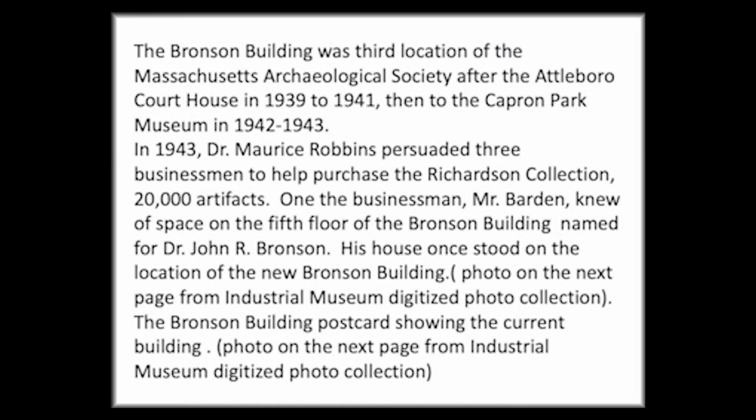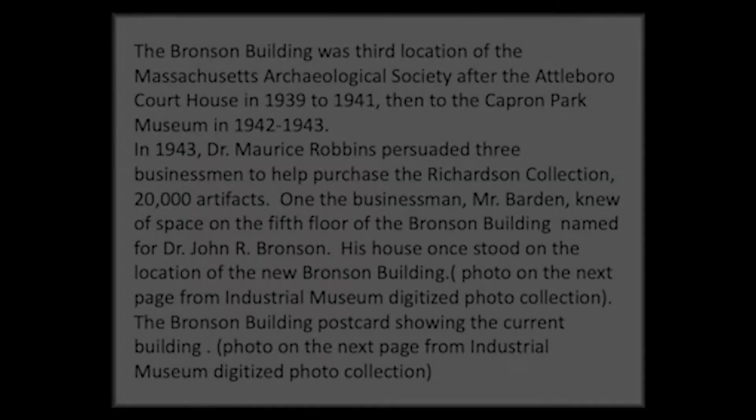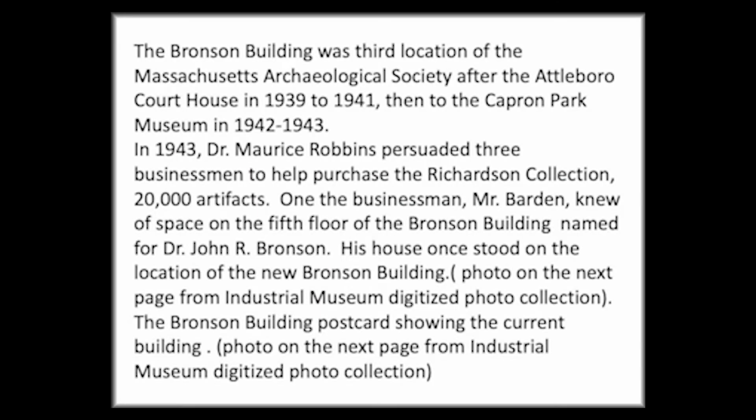So the Bronson Building was the third location of the Mass Archaeological Society. First it was at the courthouse from 39 to 41, then to Capron Park at the museum. It shared the Capron Park casino area with the Attleboro Arts Museum and a historical museum. So it got a little crowded, and then Dr. Robbins persuaded some businessmen to purchase the Richardson collection, which was 20,000 artifacts.